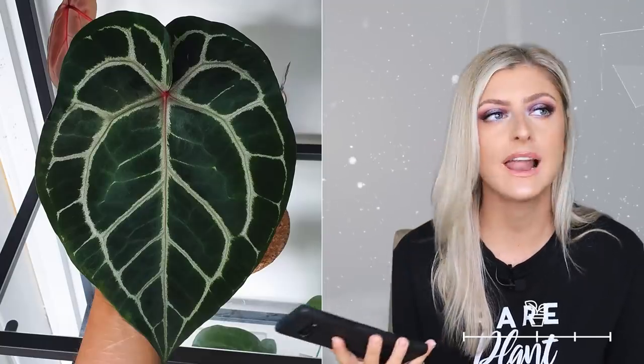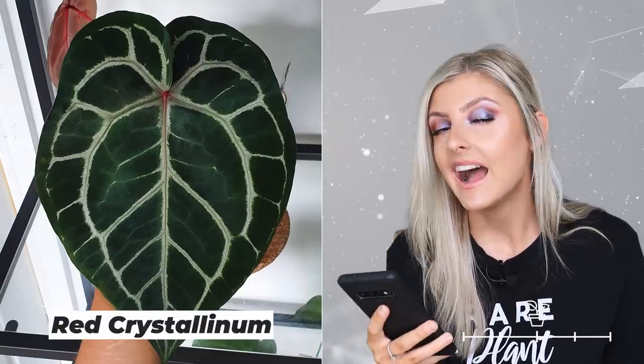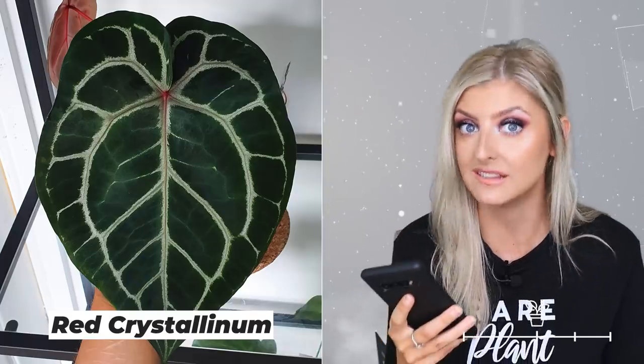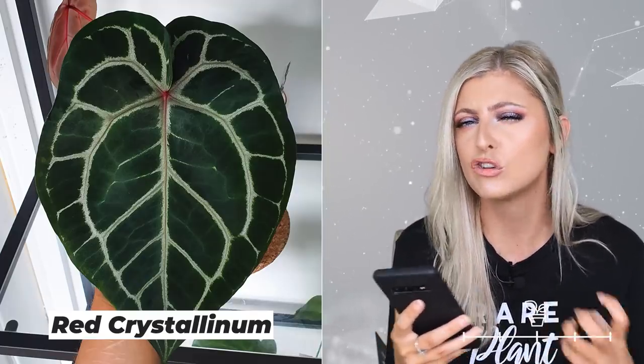Ooh, next one. You're either going to care or not care, quite frankly. This is the Anthurium Red Crystallinum, or Red Crystal, or Crystallinum Red. Again, you're going to care or not care. I have one of these. I think I had three. I think I've sold two, so one is left. And peach, this costs some cash, guys. This costs some cash. So basically, it's an Anthurium Crystallinum, but it's a super, super red version.